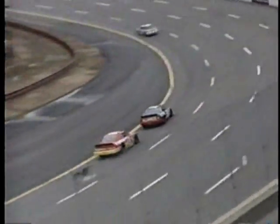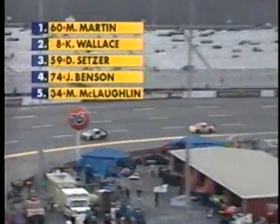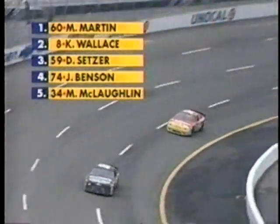Mike, the real impressive part, Dennis Setzer ran his front group down from about a full straightaway back, and I mean, you can see the car. He just caught Benson. He just put him away. He's about 8 car lengths on him now going down the back straightaway. That car ran really well at Rockingham last week, and they had an engine problem, I think. It knocked him out of the race.